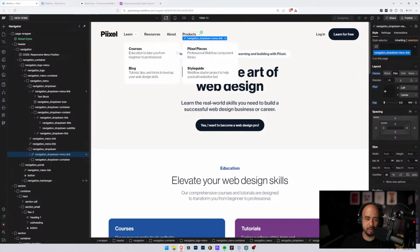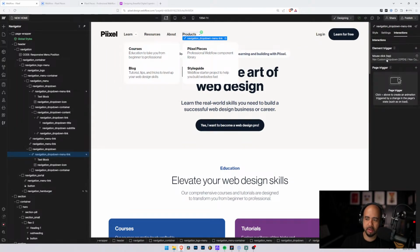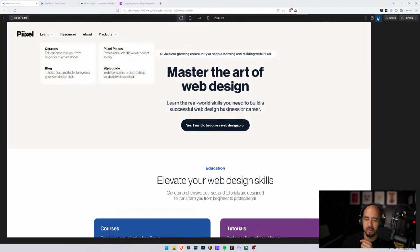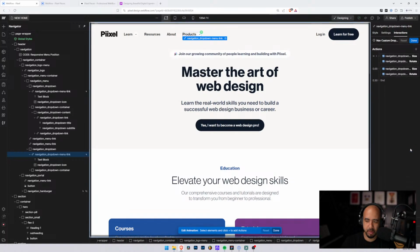Now let's take a look at these buttons as well too, because we kind of need to do the same thing here. But this is a little different. We might have to do this one using the interactions. Yeah, okay, so let's take a look at our interactions here. So we have nav custom dropdown. I think we do have one problem here. I think when you click on one, yeah, it opens up all of them. So there's a little bit of an issue here with the class that's being targeted. So let's see what we can do.